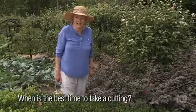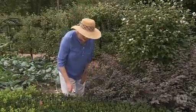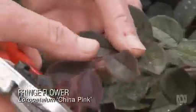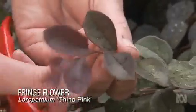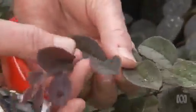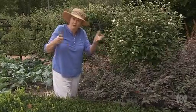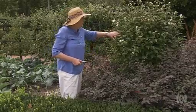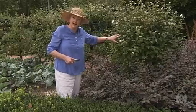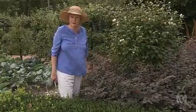You can take cuttings at any time of the year, but some plants do respond better at certain times. English box, for instance, and this lovely Loropetalum, they are done best in late summer and into autumn because the tips have hardened off, and that makes a beautiful cutting. In winter, you can take cuttings of all the plants that are deciduous. They've lost their leaves, like roses, grapes, figs, apples, even this deciduous hibiscus. Take a cutting of that. It might look like a dead stick with no leaves at all. Stick it in, it will grow.